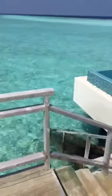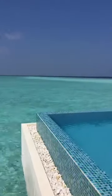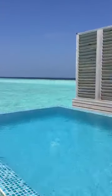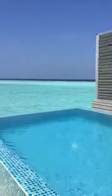So we'll go down the steps, see if we can see anything. Keep your eyes peeled for turtles or stingrays or eagle rays, I think. Yeah, it might be tricky to see. But that's the end of the infinity pool there. So that's going to make some nice photos, I think. Great. We'll go back up, and I think we'll take a look at the bathroom now.